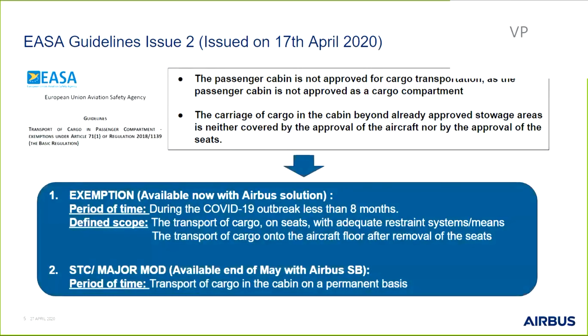The scope of EASA guidelines issued for exemption has increased compared to the previous version. Now, the exemption allows, on a temporary basis, the transport of cargo, medical and non-medical, in the passenger cabin on the seats, or the transport of cargo, medical and non-medical, directly attached onto the aircraft floor after removal of the seats. If the cargo transportation in the cabin is planned beyond the 8-month limit of the exemption, an STC or major mod is required.